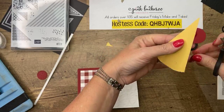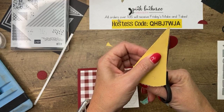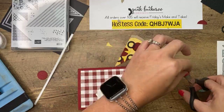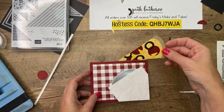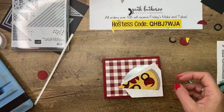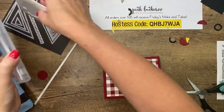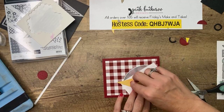Oh, I hate getting glue on my scissors. Snip, snip, snip. Now, these toppings that you cut off, hold on to them because we're going to add them down here too. All right, so there's your piece of pizza. So cute, so fun. I'm going to use some dimensionals to put this on.